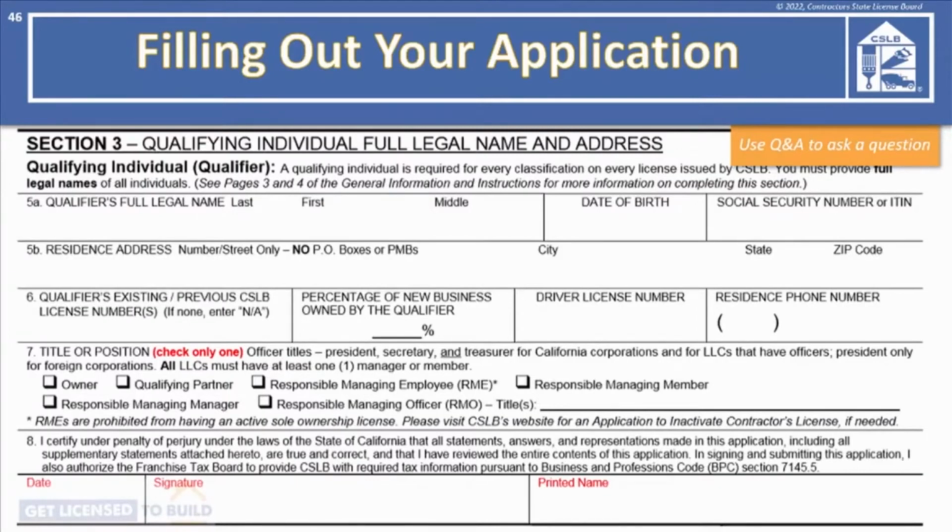For example, if you are the only person that will be listed on the license, you would enter 100%. On line 7, you will need to indicate what position will be held by the qualifier. Each entity has different personnel requirements. You will need to make sure that you have listed all positions depending on the entity that you have selected. You can find more information on this on page 2 through 4 of the application instructions. Line 8 is where you will sign and date your application.